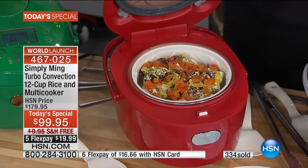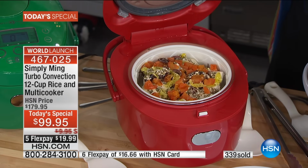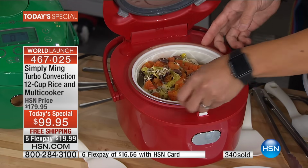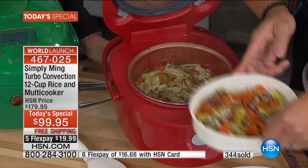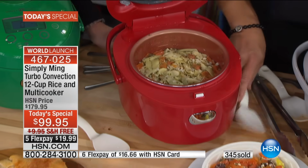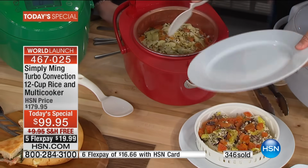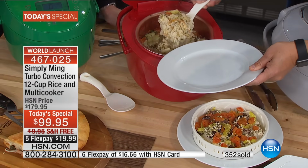Now, what is this yummy thing over here? This is a great way of showing off that it can cook in 2 ways. So here we have chicken that we steamed with olives and peppers and tomatoes. And below it we have this orzo that we made with artichoke. It's an orzo rice.